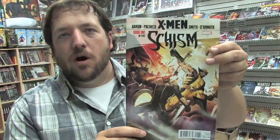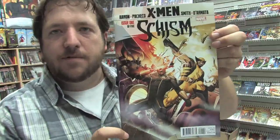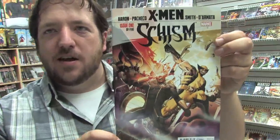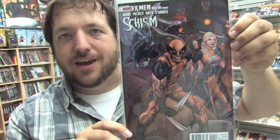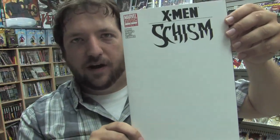X-Men Schism issue 1 is out today from Marvel, and this is the start of the civil war between Cyclops and Wolverine to decide who will be the future leader of the X-Men. Here's the first variant. Here is the Frank Cho variant, and this is actually the first in a series of connecting variant covers. And here we have the X-Men Schism blank cover variant.